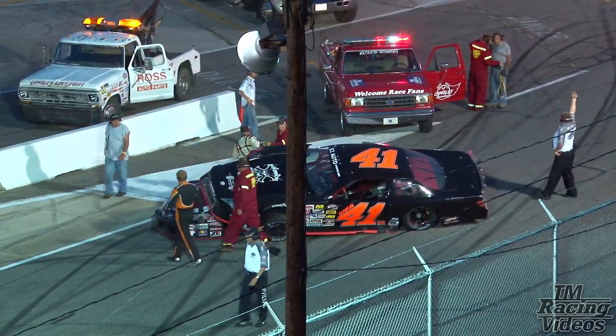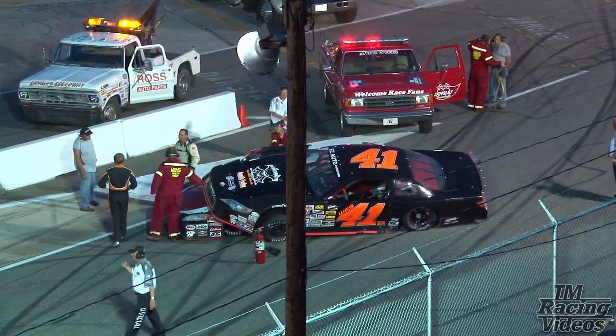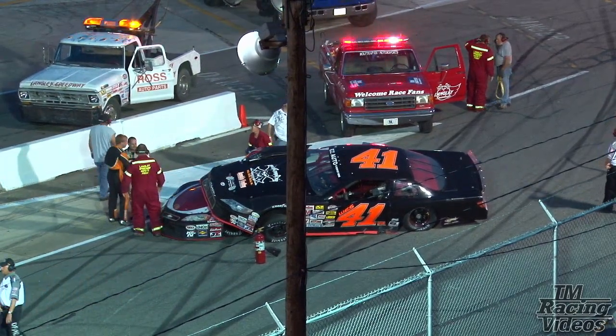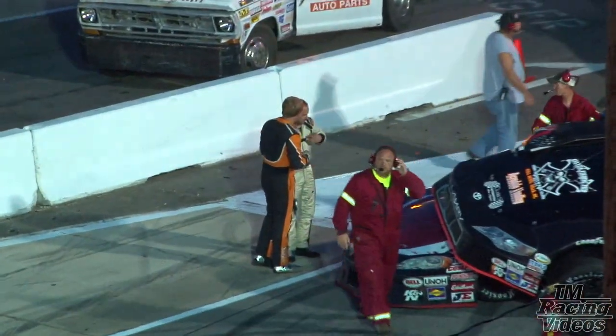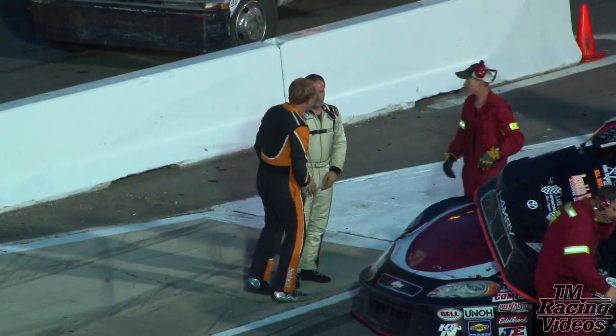And Chris Hopkins in the 99 as well. They'll come up, shake each other's hands. Great sportsmanship. They know that something happened in the front that caused that melee. Mike? All right, Chuck, thank you.